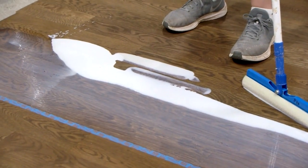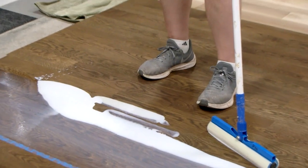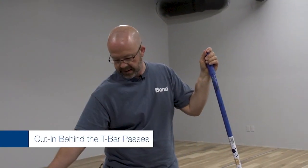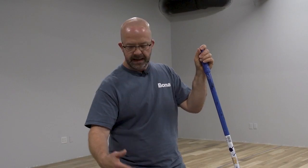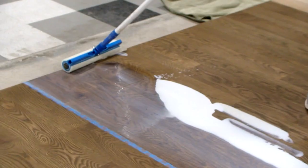And we also want to make sure, what I'd recommend is that you cut in behind yourself and not ahead of yourself. Again, we don't want to risk that our cut-in guy cuts in 2 or 3 or 4 feet ahead of us, and then we can't get back to it soon enough with the snowplow, and then we go over it again, and now we've got a double layer of color or pigment in that area. So cut in behind yourself.